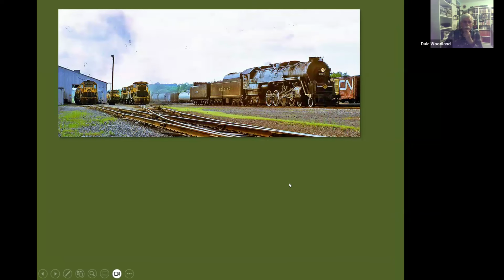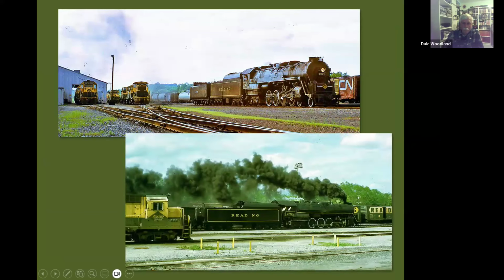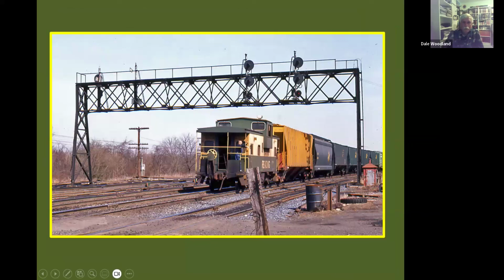They operated steam trips in the 70s, '72. This would have been High Iron tours. There's the engine facility I've been talking about. So the 2102 provided the power for those trips. They went to Harrisburg and turned there.